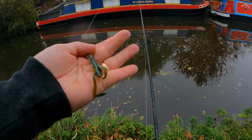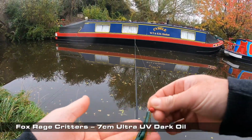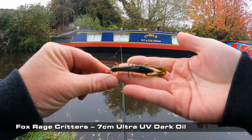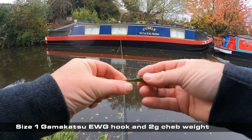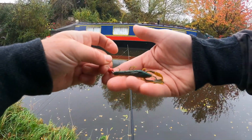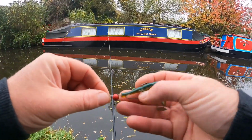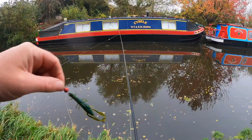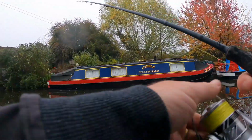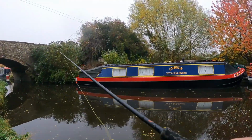Not fished this little bit for a while. I'm going to go with a creature bait. It's on a size 1 hook. Hooked it a bit weedless. There is definitely a little bit of silkweed or something on the bottom on this stretch. So that's what we're going to be using anyway, on an offset hook with a little cheb weight. Little red one. That's it. Hopefully, reasonable sized perch is what we're after, but I'll take anything today.